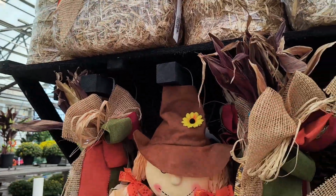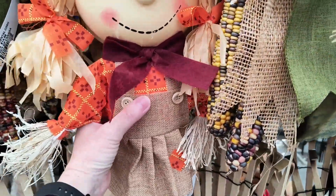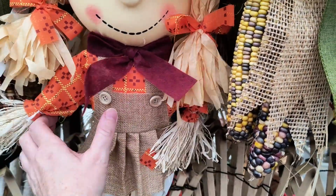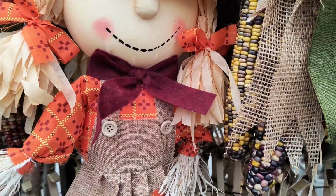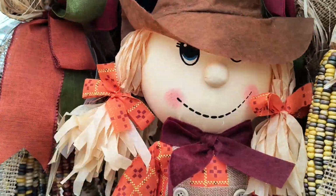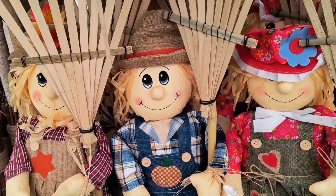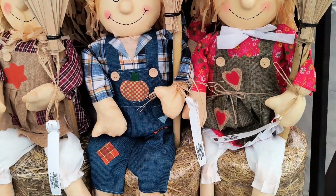And over in this section here, they got some scarecrows. These are pretty nice looking. I think they're maybe some kind of foam center in them. I saw something like this at Walmart too. But I will say that these here look a little better than what you see at Walmart right now. Yeah, I think all those are just foam interior.